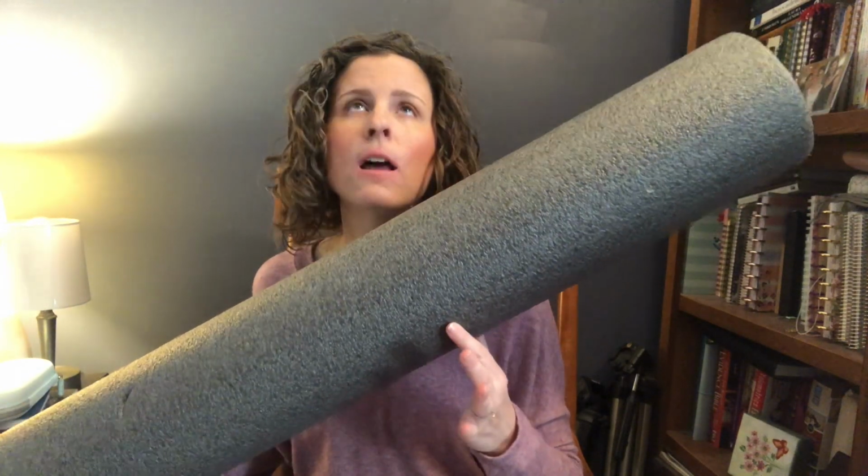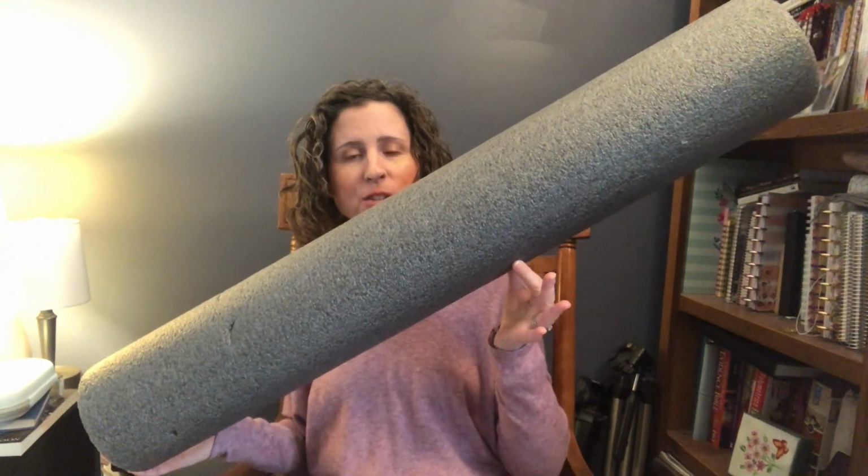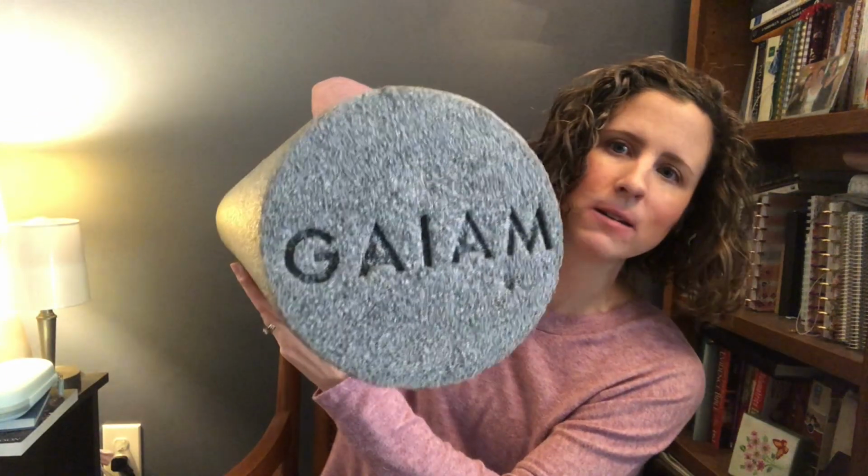I love this before bed. My kids love it as a toy. I don't love it as a toy, but this thing is great. I got it at Target. It's the Gaiam brand. But yeah, I love this thing.